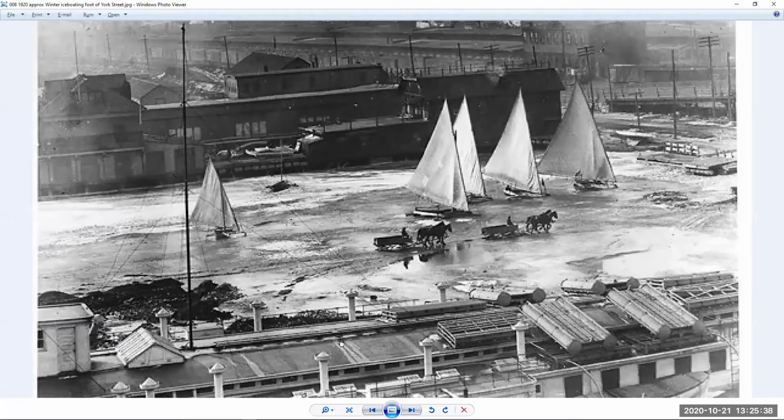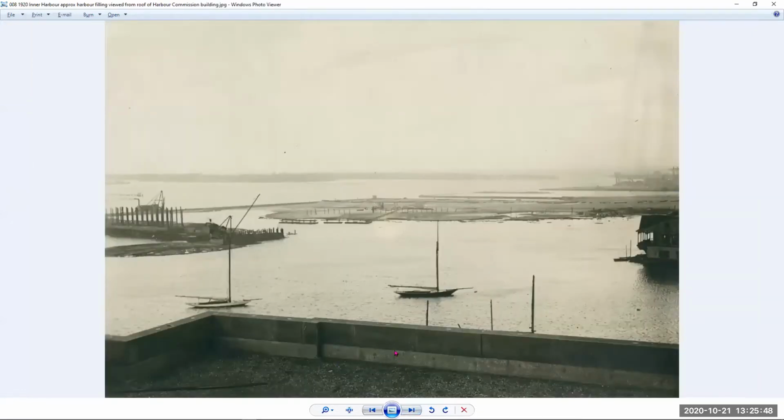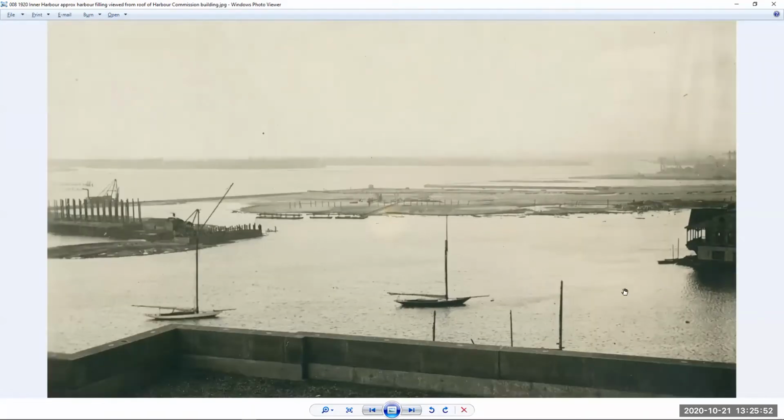The harbor, apart from its industrial side, also had its recreational side, ice boating, recreational sailing, and so on. Here we have probably one of the last bits of yacht club activity on the inner harbor, because this is all being filled in now. This picture is a photograph taken from the roof of the Harbour Commission building at 60 Harbour Street.